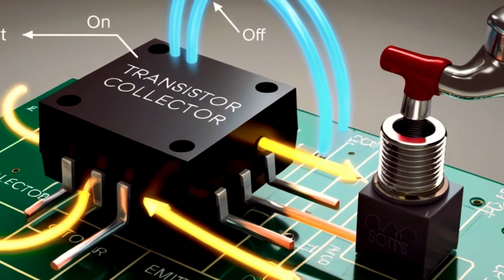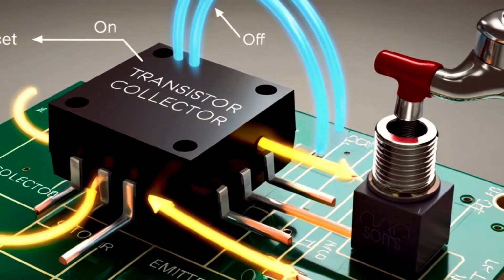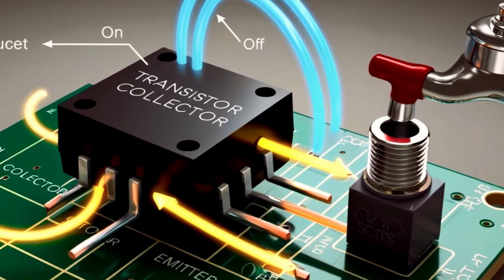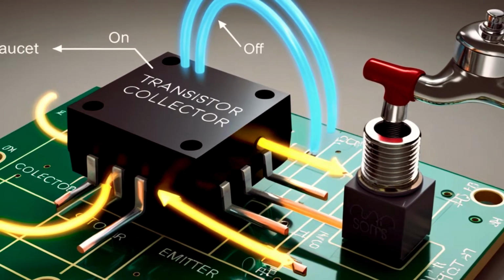A transistor is a tiny yet powerful component made of semiconductor material, like silicon, designed to control the flow of electricity. At its core, it can do two things: amplify signals or act as a switch. Think of it like a faucet. Just as a faucet controls the flow of water, a transistor controls the flow of electric current.